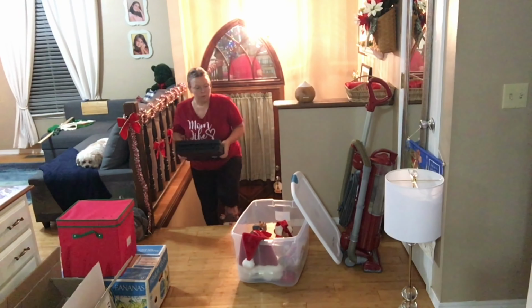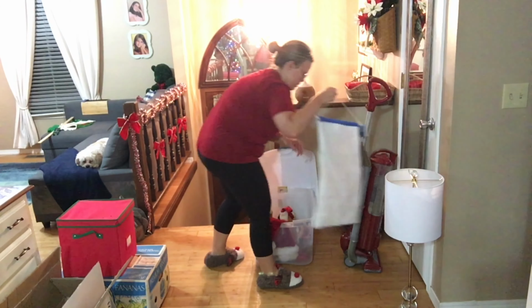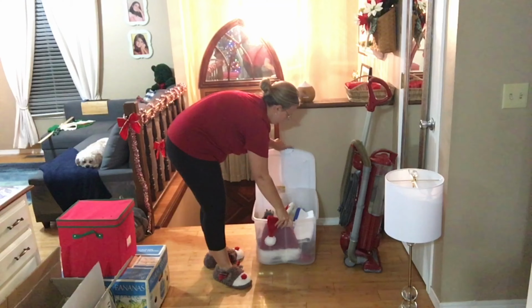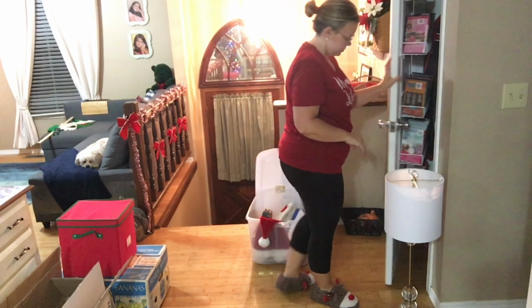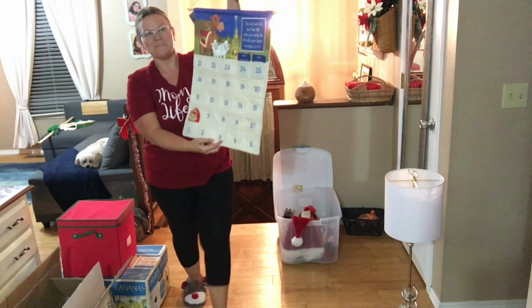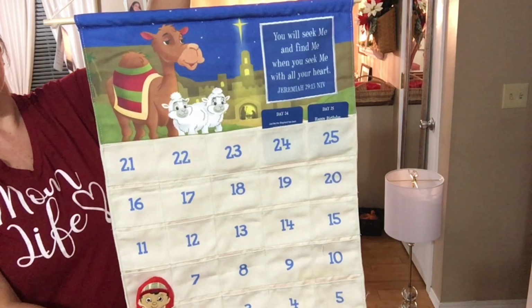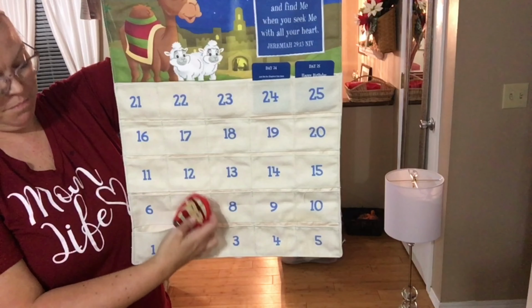It really does feel good to start moving things around in a way that is putting them away and making a little bit better sense of everything. Something that I have mentioned before is that I try to be really intentional about incorporating the Advent season and the reason for this season into our Christmas decor.